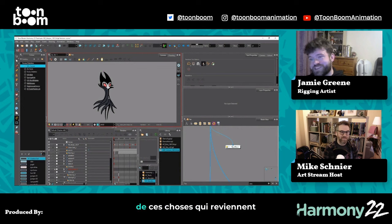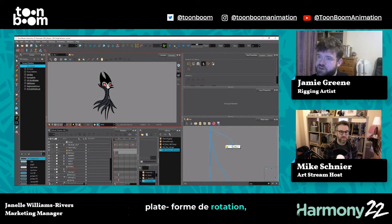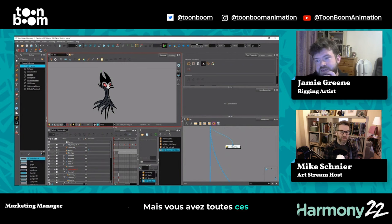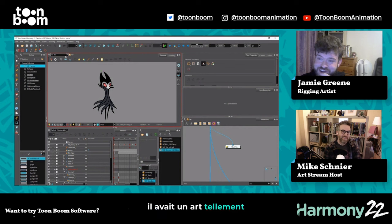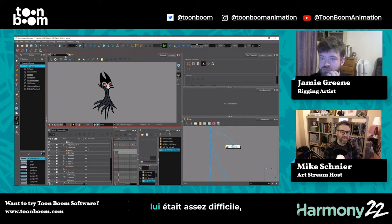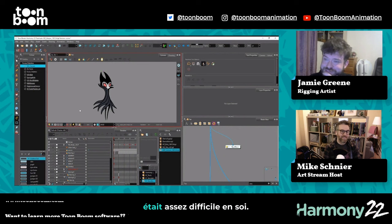But capes are always one of these things that come up that I have a nice solution for on a production. But I was looking at this guy while I was playing the game, and I was like, if he was a rotation rig, he'd be a nightmare. No pun intended. But you have all those different layers and elements. So much twist around, too. And even in his case, he had such limited art. It was kind of pixel art. So even getting the reference to do a rotation for him was quite hard, and I had to make it up myself. I'm not sure if the rotation's actually in this guy, but that was quite challenging in itself.